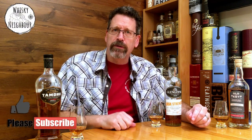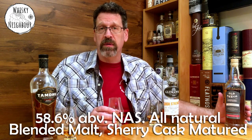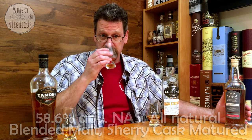leathered raisin type thing. Okay, now to compare it to the Old Perth. Old Perth is a little lighter at 58.6%, so nothing's light up here. And this is that blended malt, all malted barley, but we'll see what we got on the nose here. Certainly in this spectrum, we're moving into a lighter, brighter sherry profile. So now I'm really thinking berries and currants.